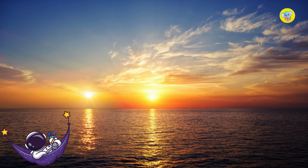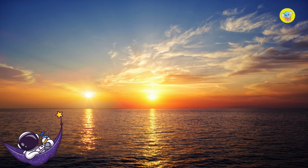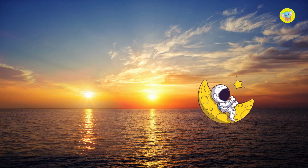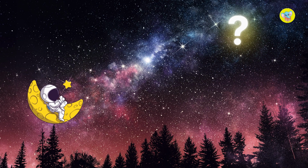Sometimes, binary stars can be very different from each other. One might be big and bright, while its partner is smaller and dimmer. But together, they create a beautiful cosmic dance. Stars are so cool. And guess what? There are many more interesting things about stars that we're going to explore in future episodes.